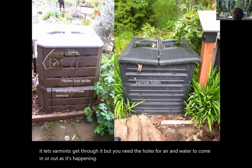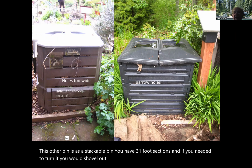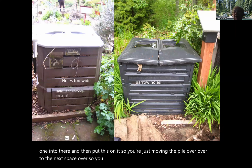This other bin is a stackable bin. You have 3 one-foot sections, and if you needed to turn it, you would shovel out the material that's in the first part onto the ground, and you would put this over that, and then you would shovel the next one into there and then put this on it. So you're just moving the pile over to the next space over. So you need space next to them if you're going to use that one.